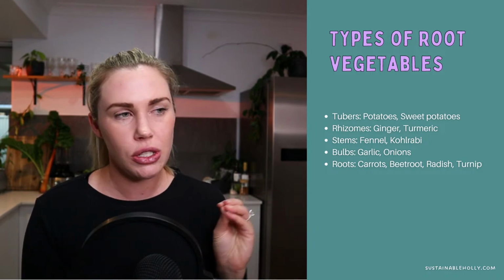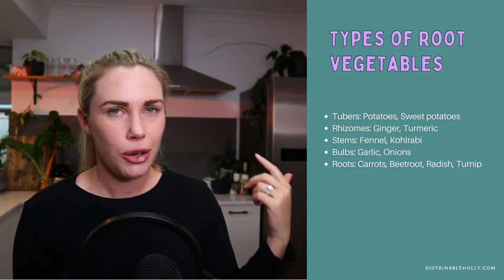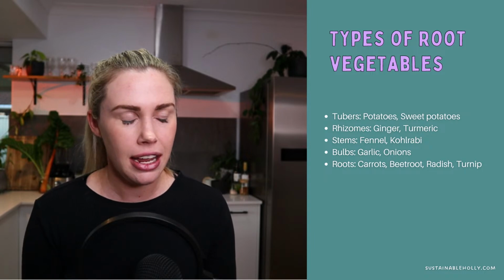But the last one is roots, in terms of like under the ground roots, which is your carrots, your beetroot, radish, and turnip. And those are the ones that we're more so going to focus on today.